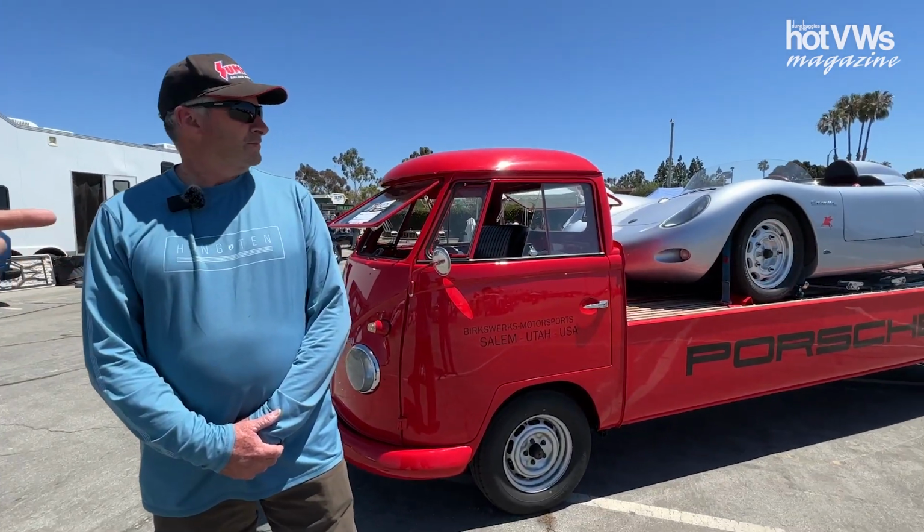Normally on YouTube, but today I'm here with Hot VW's magazine to help them out. Check out this really cool Porsche, I guess. What do we call this thing? Is it Brazilian? Transporter. Transporter.